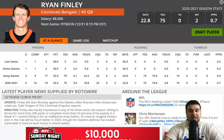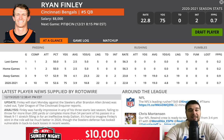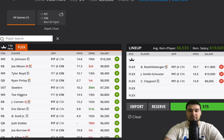It's hard to see him getting it, but he probably does score. But even then, if he does score a touchdown, is it going to go in the optimal lineup? I don't think so at 8,000. So I'm probably not going to get here, but it is something to think about. A quarterback on a showdown slate, 8,000. It's interesting, but man, Ryan Finley, I don't really like the matchup at all, so probably going to pass here, and I'll get my Bengals exposure elsewhere.